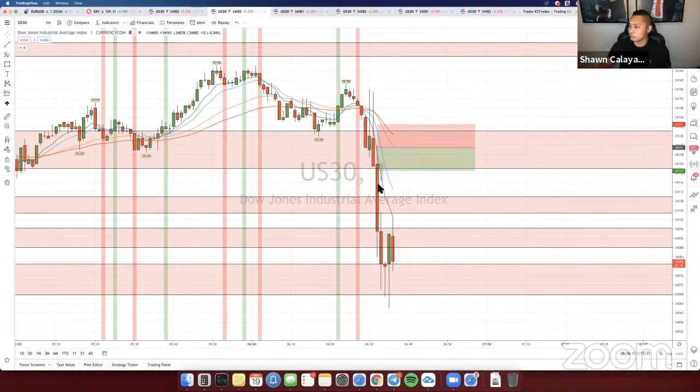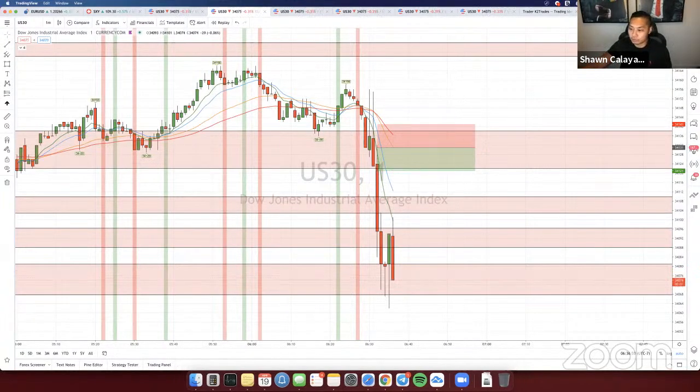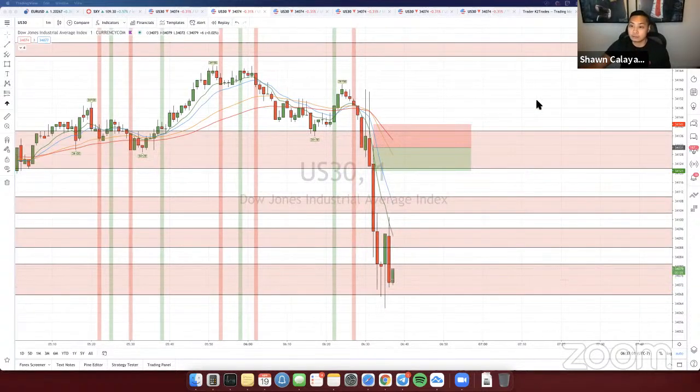Jetta's asking, Shawn, what's your sweet spot for scalping GJ on the 30-minute? It's usually between 20 and 30 pips, Jetta. I mean, it depends on market conditions, obviously, when you're trading it, but it's generally around 20 to 30 pips. That's usually the area of a range for GJ for the most part. So let me check this out real quick.